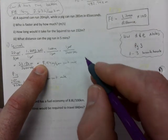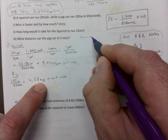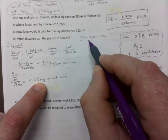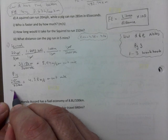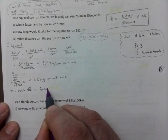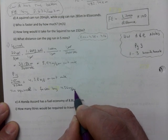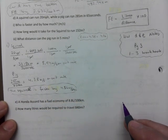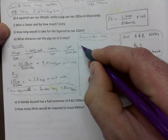Okay. I'll just make a little note here. Maybe over here, 8.94 minus 4.38. That gives me 4.56, right? I'm just going to do a little cloud here that I did the work. So I would say that the squirrel is faster by 4.56 meters per second. Okay, so that's my final statement. Therefore, I, double I, so I will cut that here, make room here, double I.